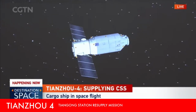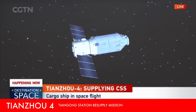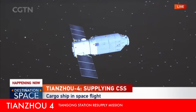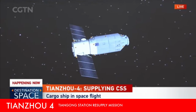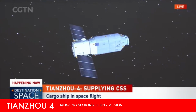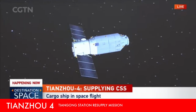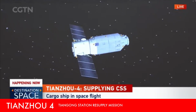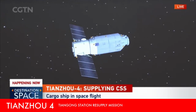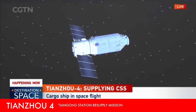Then how long will Tianzhou 4 stay there? I guess the crew wants it to stay as long as possible, so they can have extra room to stock their stuff. Actually speaking, the Tianzhou 4 cargo ship will dock to the rear docking port of the Tiangong space station today, after several hours, and it will stay at the rear docking port for about 6 months.